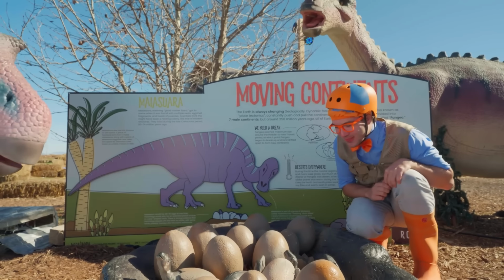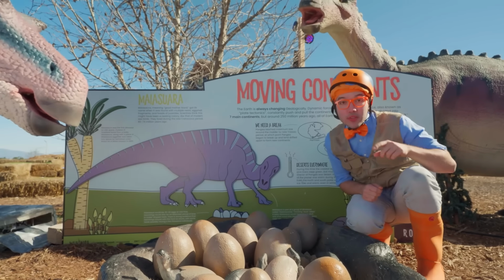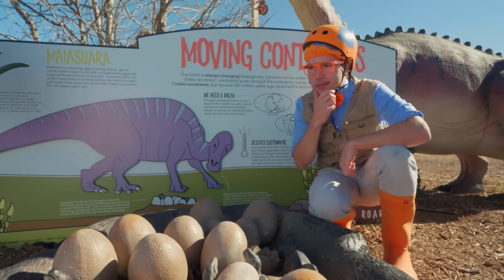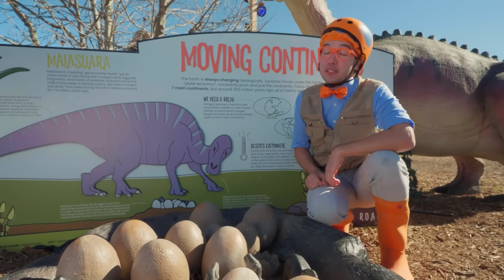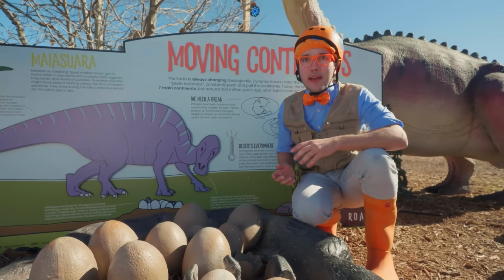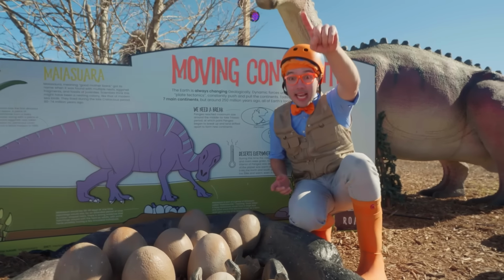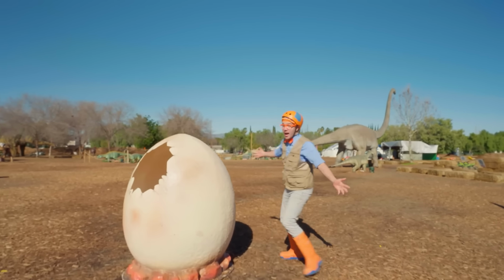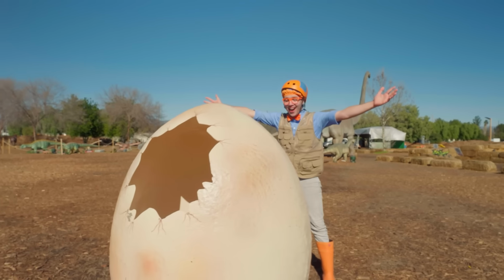Ah, they're so sweet. Yeah, did you know that dinosaurs like this laid eggs? Yeah, kind of like a reptile. That's because they are reptiles. Whoa, speaking of eggs, look at this! Whoa! It's a giant dinosaur egg!